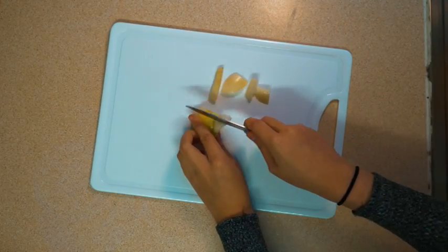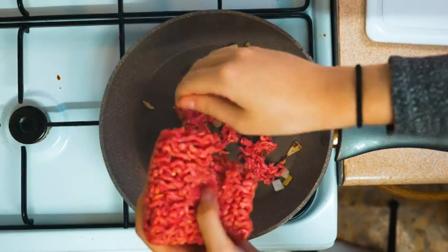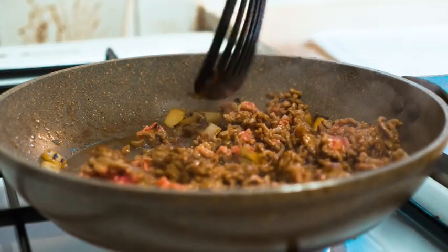Not like this though, maybe use a bridge technique, nice and proper. This is, don't know what she's doing here. And then fry it with the mince until they brown. You've already seen this, so we'll speed it up because we're nice.